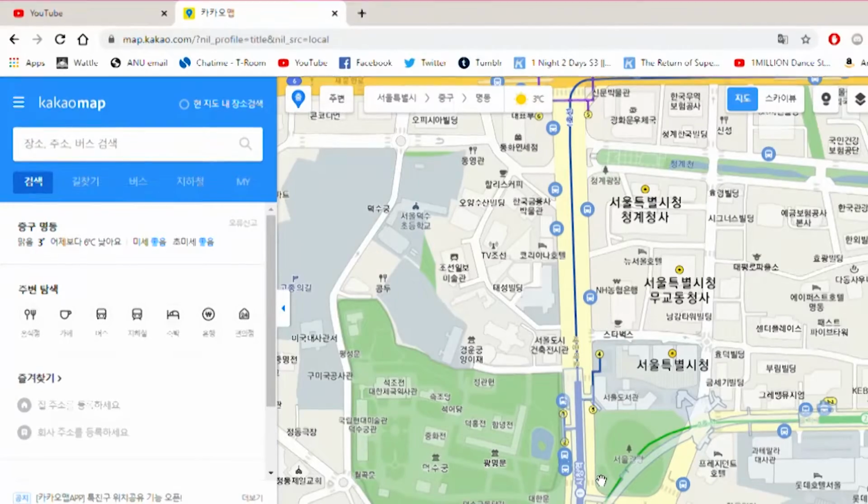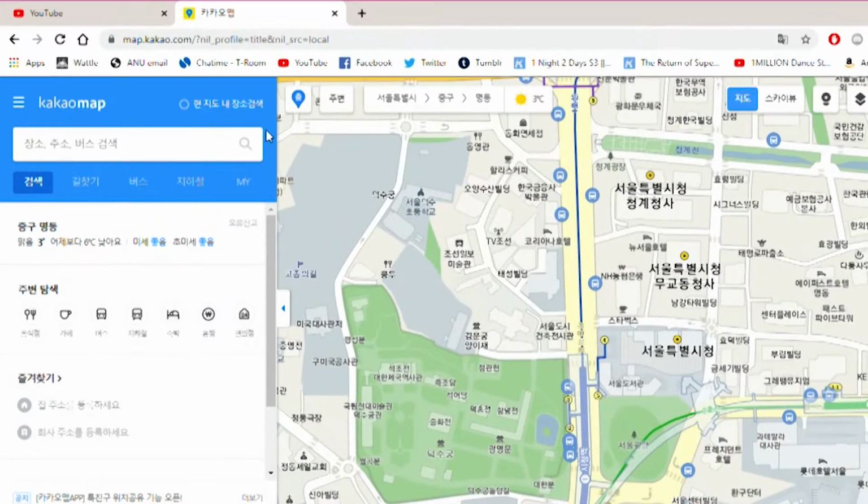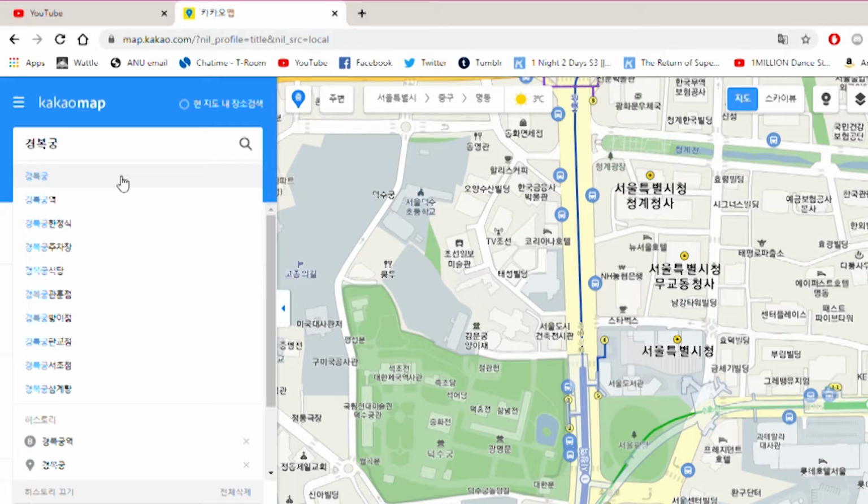So really just a heads up, I don't know how much experience you have in Seoul obviously, but I do recommend using an app like Kakao Maps. Super useful to get around, all you need is a Kakao account. So I just thought I'd show you how to use it. You can access it on both the computer and your phone. So here on the computer you can see, for the phone, I'll use English, but I don't know how to change it to English on the computer.